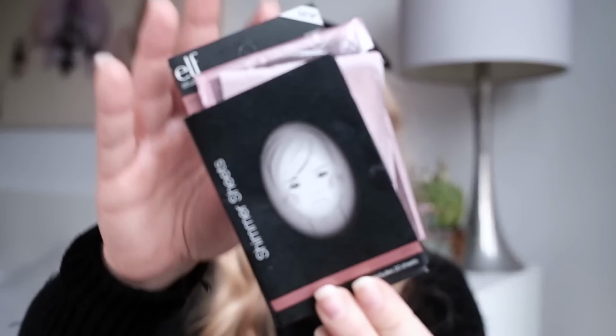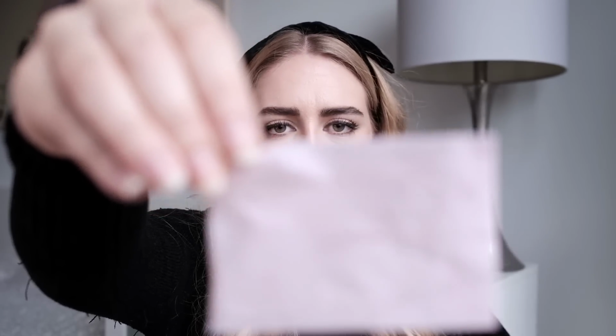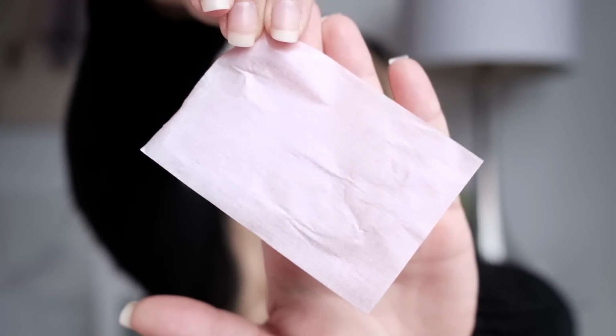So first of all, I have talked about these in a few videos recently. These are the e.l.f. Shimmer Sheets. I do think I've figured out how to use these. So basically, here's an example of a shimmer sheet. There are 20 of these, and it is a blush sheet. So I thought you were just supposed to rub it on your face. That really was not working for me.